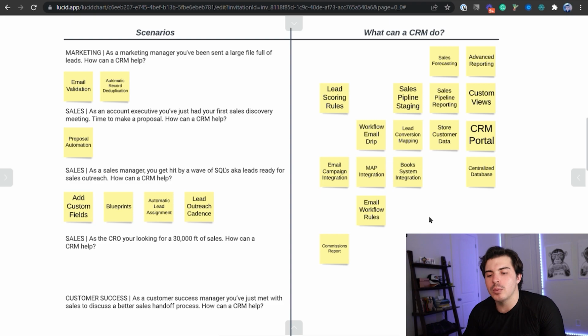But essentially a lead outreach cadence is, okay, once a lead is ready for sales, what do you do next? How do you reach out? And you can automate this. You can say on day one, we send an SMS and an email, and we say, thank you for filling out our form. We'd love to get in touch. Here's a link to book with our sales development representative, right? The setters, so that they can further qualify and then send off to an account executive.